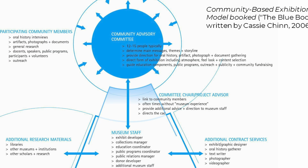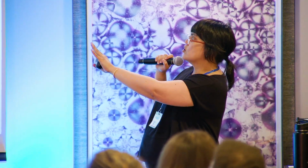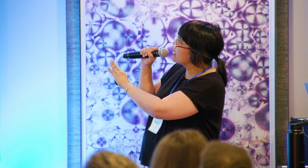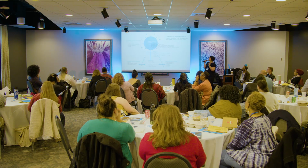But all that to say, this is a diagram that's really at the center of all the work that we do with our community advisory committees throughout our exhibition work. So just really quickly, I include this because it's so important and kind of shows the relational aspects between the Community Advisory Committee and then our staff at the museum. So for each exhibition that we develop, we usually have a Community Advisory Committee of about 10 to 15 people. Sometimes it's more, sometimes it's less. It just all kind of depends on the topic, the breadth of folks that you would want at the table, and the scope of the project itself. But 12 to 15 people, that seems to be the sweet spot.